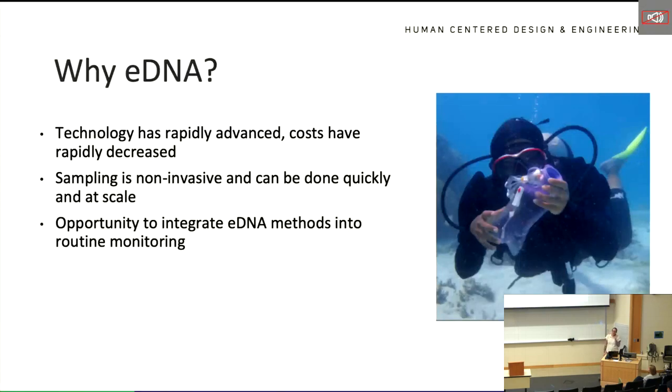So eDNA, why are we talking about eDNA? The technology has really rapidly advanced, and that means that it's become more reliable, the costs have rapidly decreased, and it's become more available. And that has happened really since 2014 when I first ran into it. Most people are just now starting to realize that this is a technology that they can use.